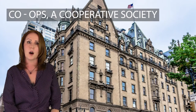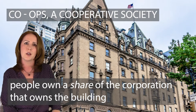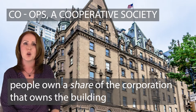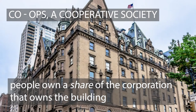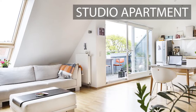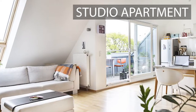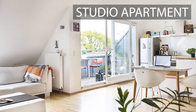Co-ops, or cooperative society. It is an apartment. They own a share of a cooperative or corporation that owns the building or the apartment complex. Studio apartment. An apartment containing one main room. A studio apartment typically consists of one large room that serves as the combined living, dining, and bedroom.